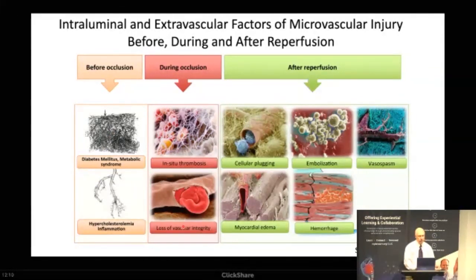But then you open up the vessel, and certainly opening up the vessel is a good thing, but it also leads to what's called reperfusion injury. All of a sudden the oxygen-starved myocardium gets exposed to blood and oxygen again, which creates all sorts of free radicals and other evil humors that cause damage downstream. You get cellular plugging, you get myocardial edema that can compress the vessels, as it's showing here. You get embolization of the thrombus, you get intramyocardial hemorrhage, which is like MVO, a terrible thing to have. And you get coronary vasospasm from all the humors in the thrombus that cause the vessels to close down.